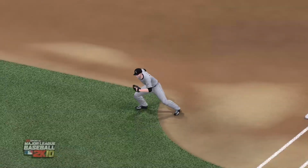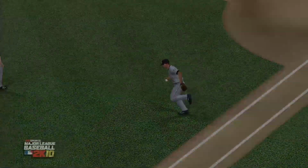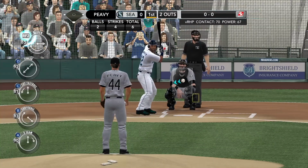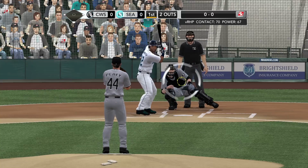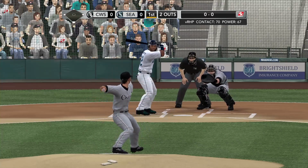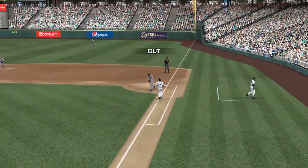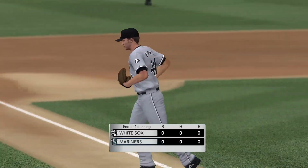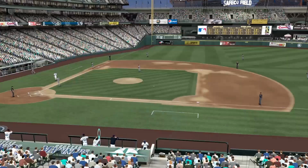Left fielder, number 12, Milton Bradley. And Milton Bradley to bat. In 15 lifetime ABs, he's picked up 2 hits off Peavy. Swung on, hit. Peavy throws to first, side is retired. 3 up, 3 down for Jake Peavy. He gets through the first inning without allowing a hit, and it'll be the White Sox.